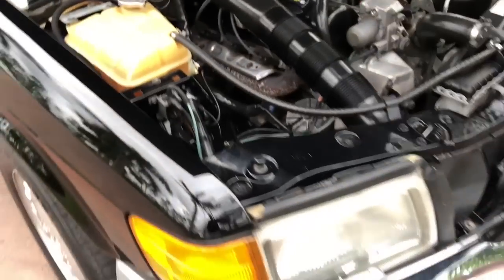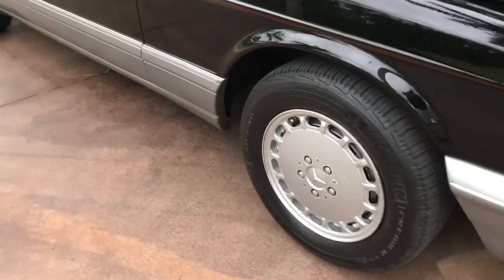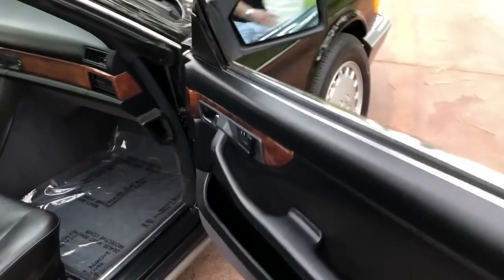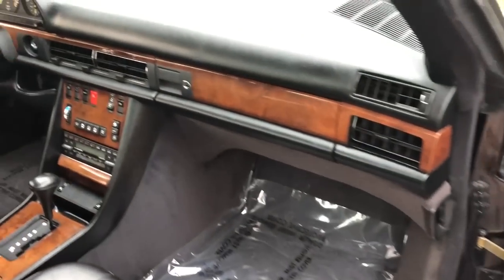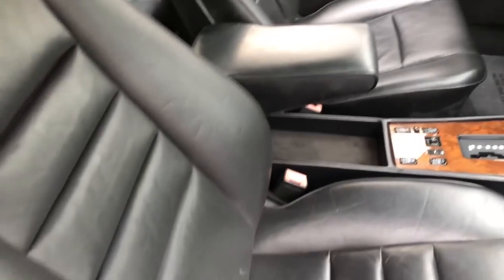The chrome on this vehicle is still very shiny. Headlights are clear. Everything is so proper in this car. It's a collector's item, and you guys know that these 560 SECs do not lose any money. If you purchase this, you take care of it, you put it in the garage where it belongs, and you drive it sparingly, it's not going to lose any of its value. Again, the interior is a wow factor, very, very well kept, maintained. I have service records, many service records on this vehicle. So you can see it is a very proper vehicle.